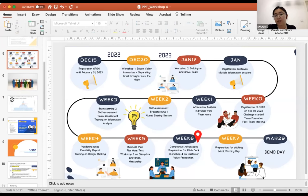So we're now in week six. This week we're doing competitive advantages of your solution, and we're preparing for the pitch deck. And of course, we also have this workshop on customer value proposition. And next week we'll be preparing for the pitching. So you'll be recording a 5-minute video and uploading it to the platform. And on Friday, next Friday, we'll be having a mock pitching day.